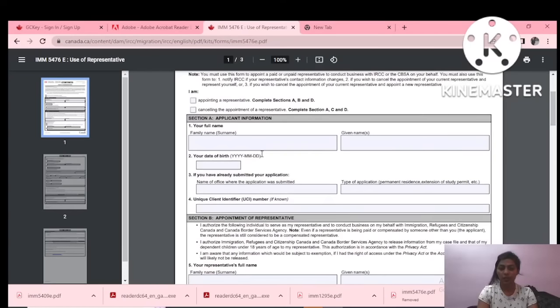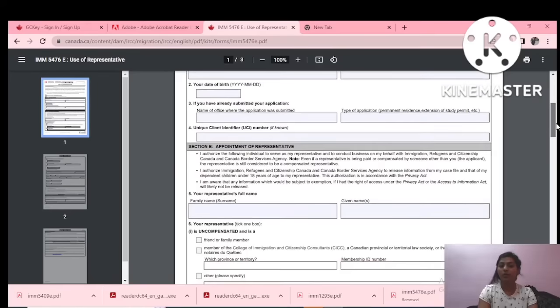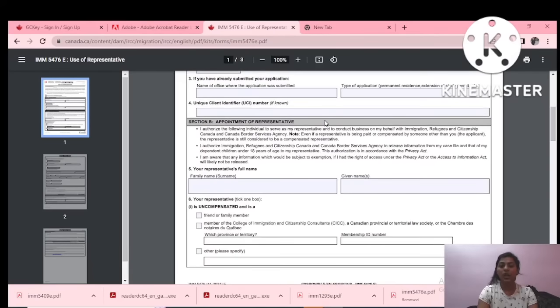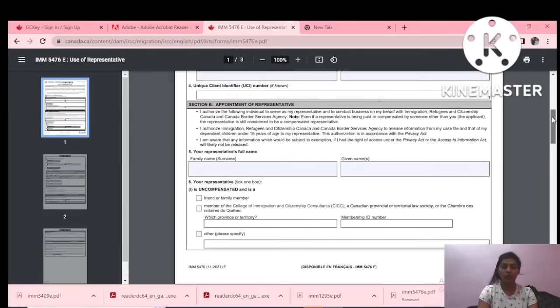Your full name, your given name, date of birth, the same as you have filled it out in the application or in any other forms. UCI if you have one. If you don't have one, that's just optional. You don't have to worry about it.